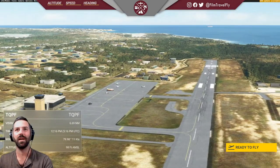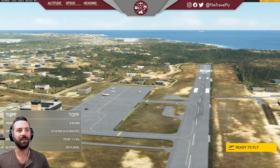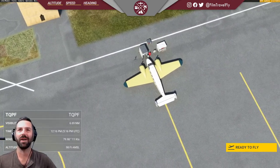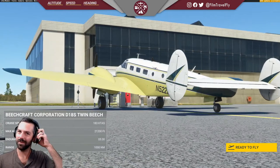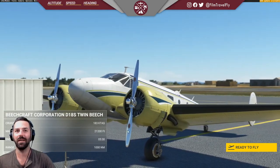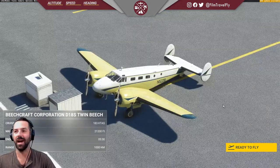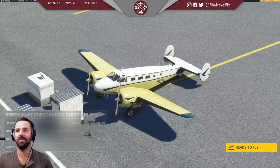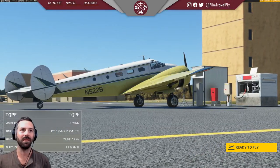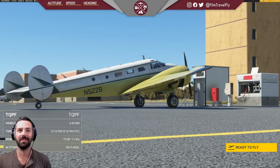I am here now and we are going to have an awesome time delivering some mail today in the Beechcraft Model 18. This is quite an impressive airplane that has been created here as an add-on, and like I've preached many times before, not every add-on is worth getting, but this one is pretty awesome.